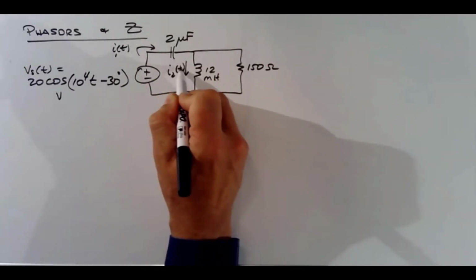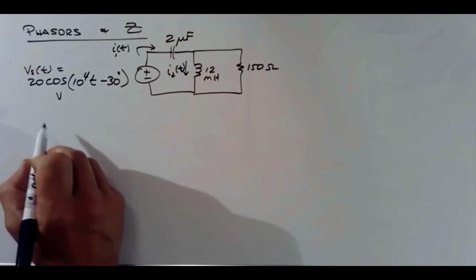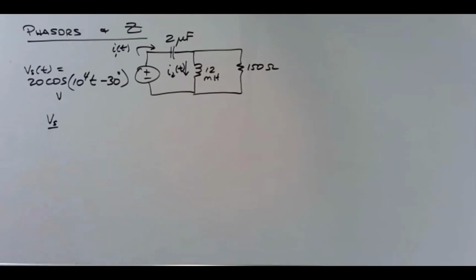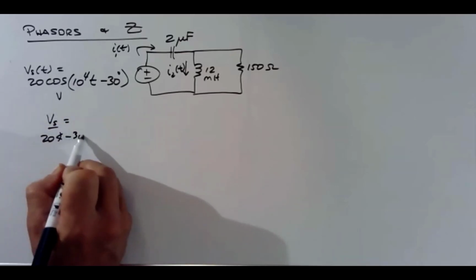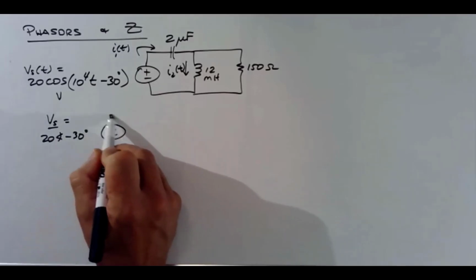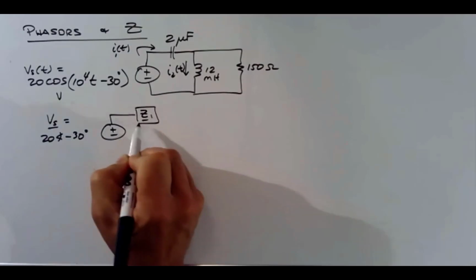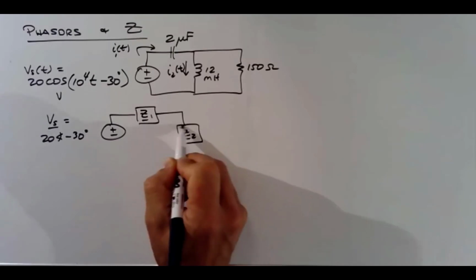So these are time domain currents that we want to find, and we have a sinusoidal source. Okay, so if I know a problem is a sinusoidal steady state problem, what I do is I convert the whole circuit, I redraw it as a phasor circuit, or a circuit with phasors and impedance. So instead of Vs of t, I'm going to have Vs phasor, right, Vs with an underline, and that's going to equal 20 at an angle of minus 30 degrees, right? It's the magnitude or the amplitude and the phase of that original sinusoid. So that's going to be a phasor source. And then I'm going to redraw all of my reactive components as impedances.